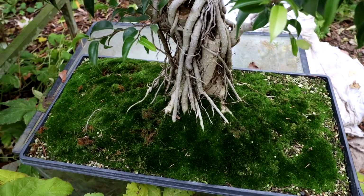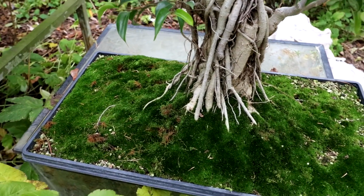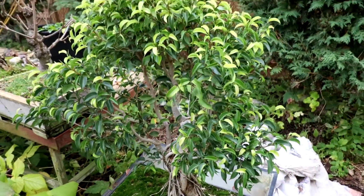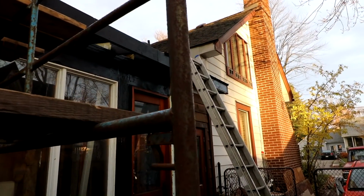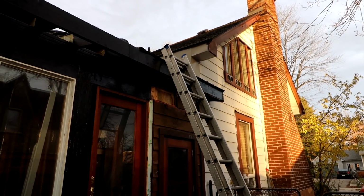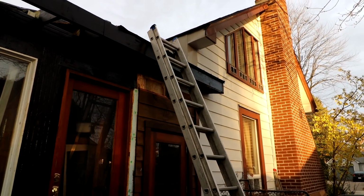See the birds picking at this moss too. Just the time of year they want to pick at moss, I guess. The last rays of sunshine are just hitting the house. It's about to set in maybe half an hour.